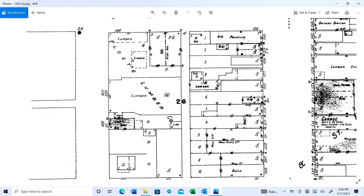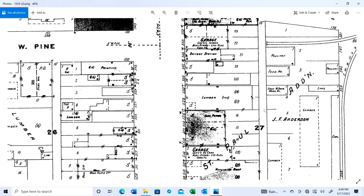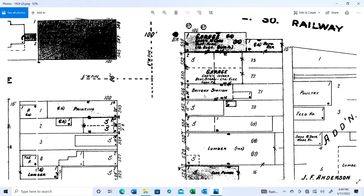Yep, where we were. Again, now it's Anderson Lumber. Wasn't it Superior? Yeah. Now it's Anderson. Battery station. I love that.